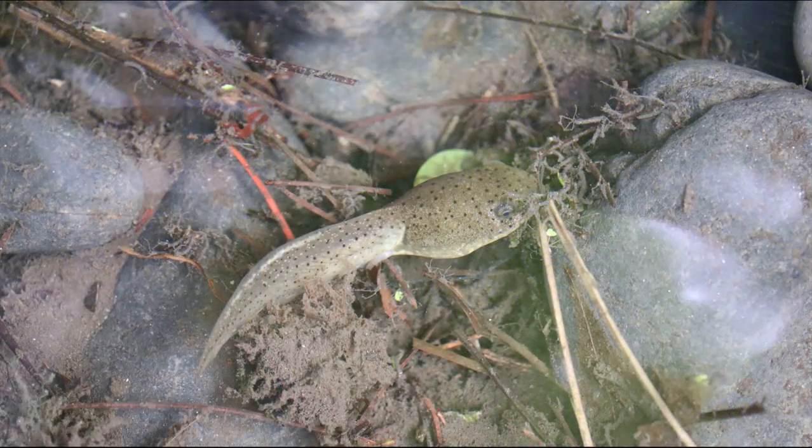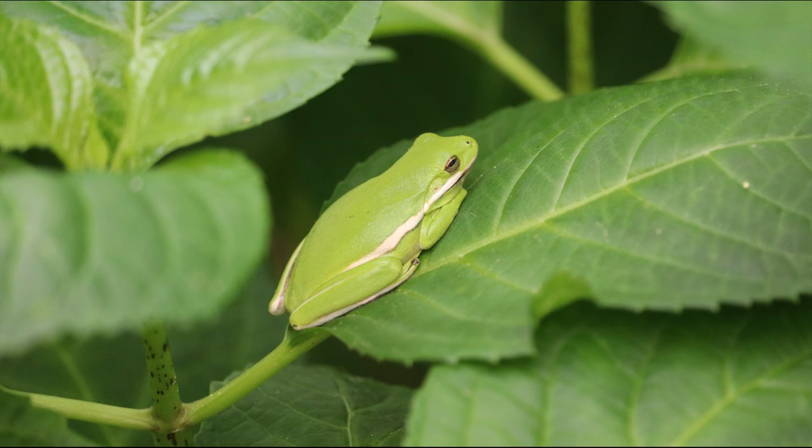Here's a simple strategy. Try to capture your subject with its environment around it. In other words, if it's on a flower, include the flower. If it's on a leaf, include the entire leaf, if possible. So, take a look at this tadpole and this frog and tell me, did I include enough of the environment? Now, look at these other photos and tell me, did I include enough of the environment to give you a picture of where this critter lives?